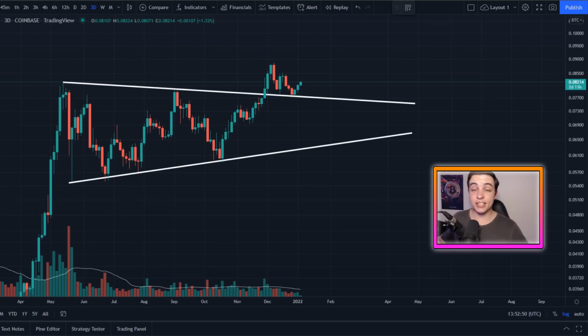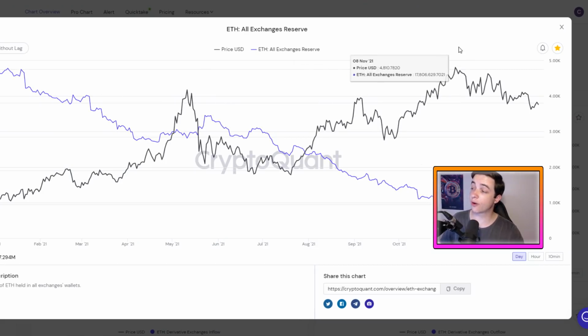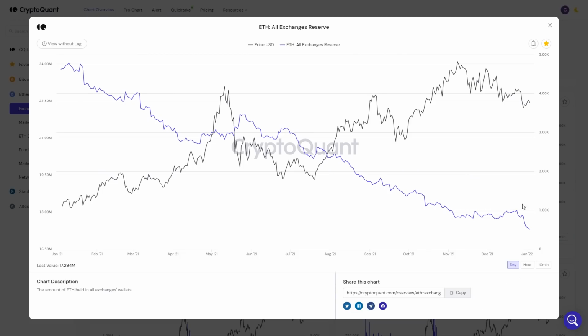And just before we get into some other important Ethereum charts, we'll first take a look at some on-chain data for Ethereum. I've just hidden my face cam so you can see the data behind me just here, but basically the black line right here is the Ethereum price on the daily time frame, and this purple line is the total amount of Ethereum sitting on exchanges. And right now, and really over the past year, the amount of Ethereum on exchanges has been constantly declining, which basically means there's a lot of people accumulating Ethereum and moving that off exchanges.